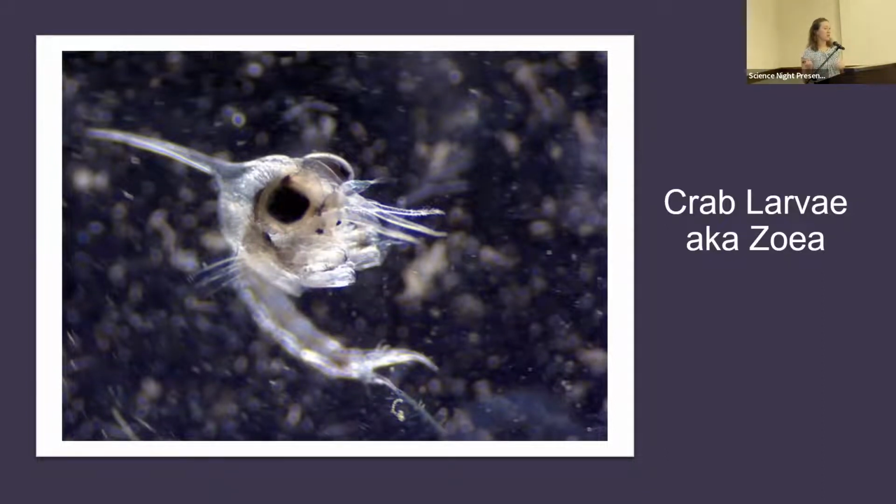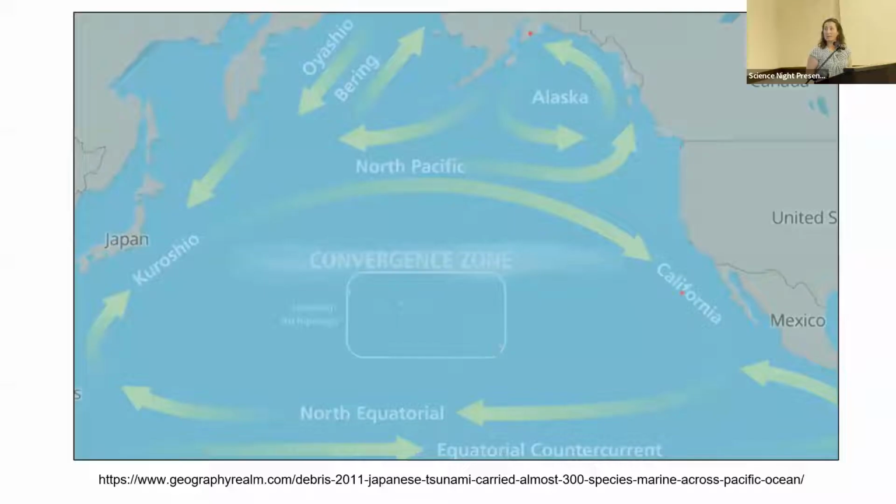Since their introduction to the West Coast, it has mostly been through larval transport that green crabs have been moving northward and south as well. So this map shows the general currents, the big currents in the North Pacific. So here's San Francisco Bay, where they were originally introduced. The California current has carried them south to about Baja, and then the other currents have been moving them northward, reaching Alaska this last summer.